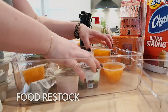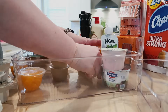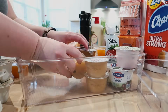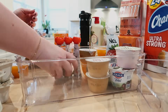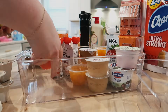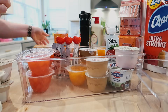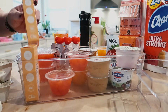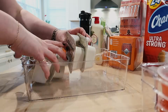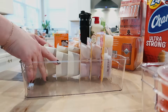Okay, so I'm gonna be restocking some of the stuff in my refrigerator. I have these clear bins, and I like them pretty well. They actually help me keep most things organized. I've gotten these before on Amazon, and I've done videos about these, but I can link them down below as well. I just find that when people, i.e. my kids, can see things in the refrigerator, it makes it a lot easier for them to grab healthy snacks in lieu of grabbing chips out of the pantry, which they do sometimes too, but I like to have everything accessible for them to see.